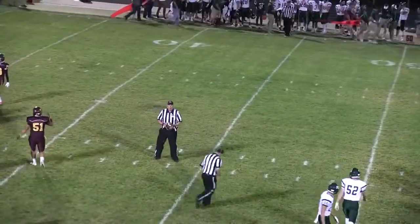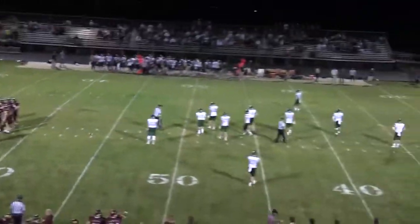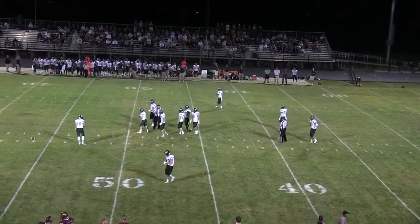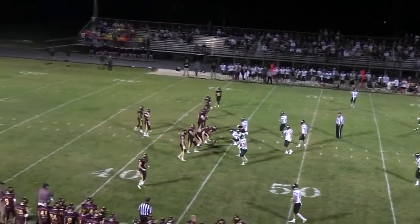Yeah, we had great coverage that time on the kickoff. Got him back to the 26. But Bass is just really eating us up out there on the ground. I'm not sure what change Mount Pleasant made. I mean, they came in as a great running team, so that's not surprising, but we stopped the other guy, and we can't stop this guy.